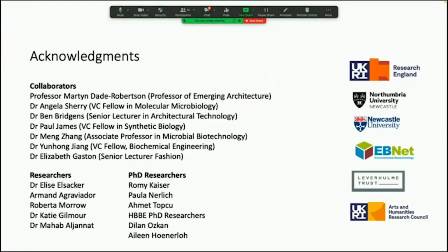And just to finish, I did say at the beginning that the work that Living Textiles does, that we all do within our group, is very much collaborative and interdisciplinary. And I think the wonderful thing about being at the HBBE is that ability to work with such incredible scientists and engineers and designers in order to facilitate all these projects.